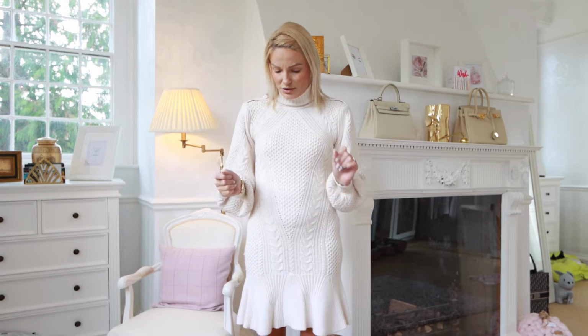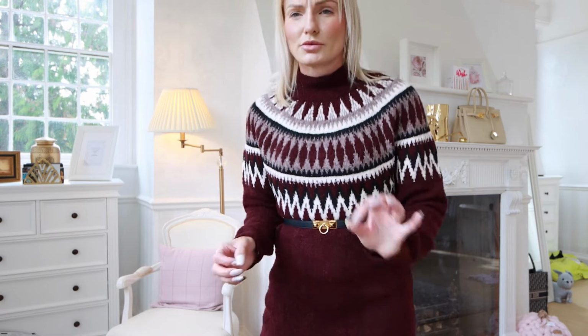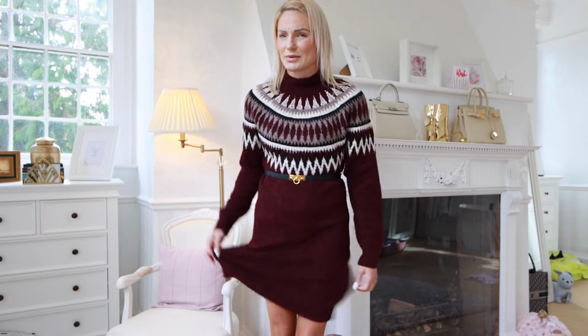and efficient as possible. So this is the Fair Isle jumper dress. I really like the colour and the pattern. This is really good for winter. It does come with its own belt, but for me it's really fiddly putting it on, so I would just always wear my own belts with it anyway. I don't like, it's a little bit big. This is what I don't like about it.